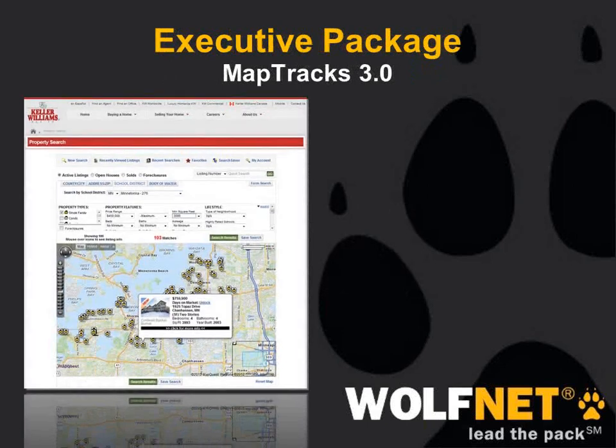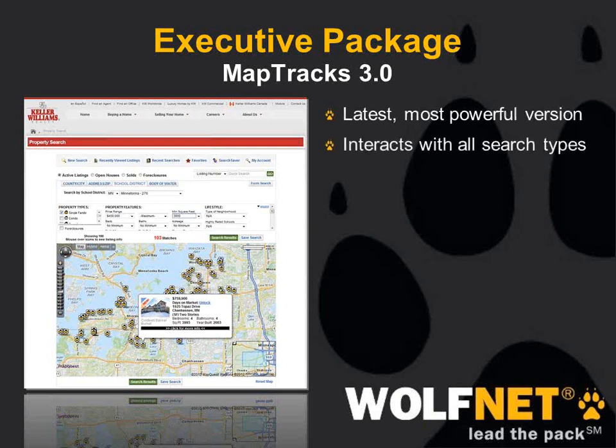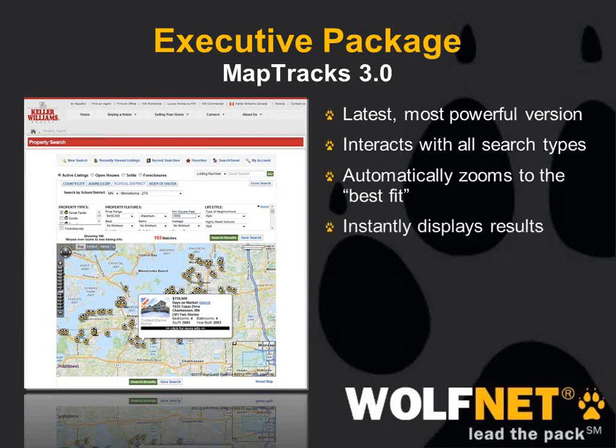As part of the executive package that every Market Center has, MapTrax 3.0. It's our latest, most powerful version. It interacts with all search types. It automatically zooms to the best fit, and it instantly displays results on the map.